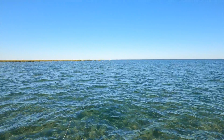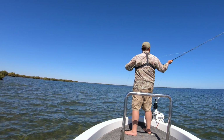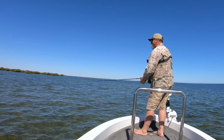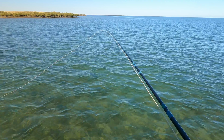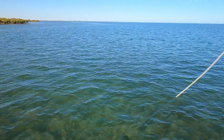Jono generously gave me the bow of the boat while he operated the electric motor from the stern, and within a very short space of time we spotted our first cruising fish. Or rather, Jono spotted it. Just check out how close in this big queenfish comes before my old eyes can finally discern it. Certainly no need for a long cast here.